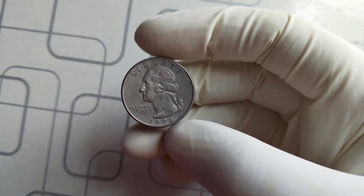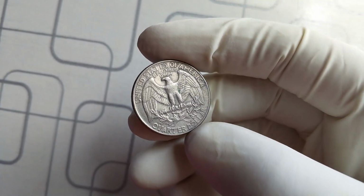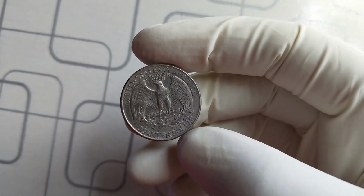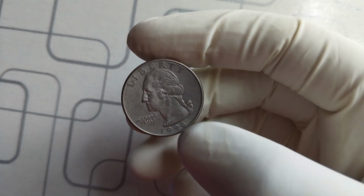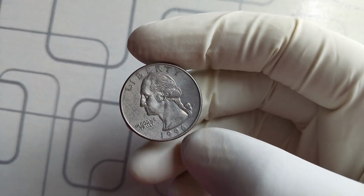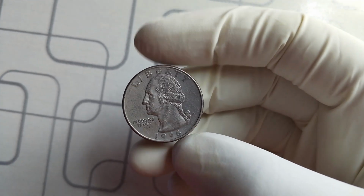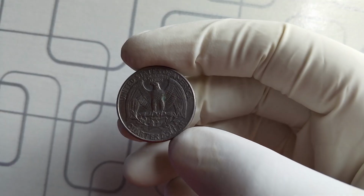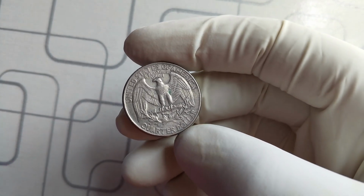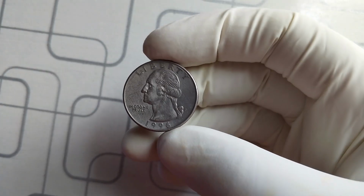The journey of the 1990 D quarter from pocket change to a $675,000 prize is also a reflection of human fascination with rarity and history. Coins are more than metal discs. They are little time machines that carry with them the history of when and where they were struck, the technological limitations of the mint, the economy of the era, and the symbolism chosen to represent the nation. Owning a rare coin is like holding a piece of that story in your hand.